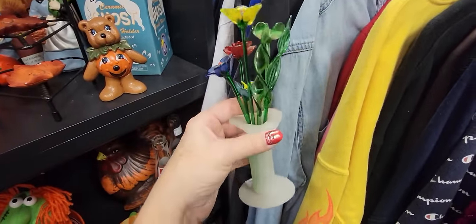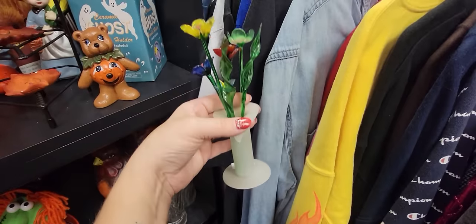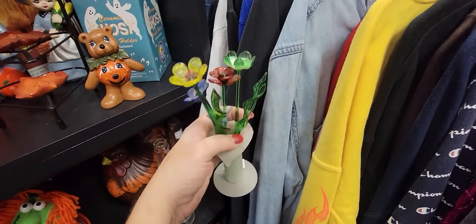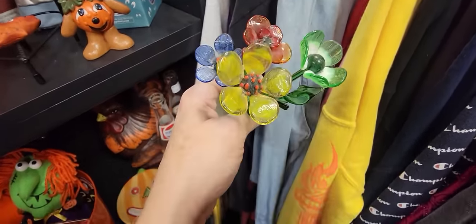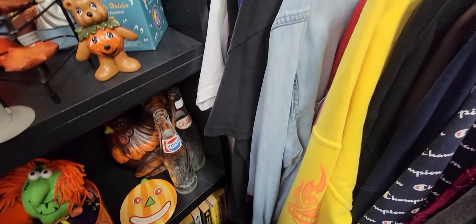The ones I had, the yellow flower was broken. It's in a little frosted Jack in the Pulpit vase. It's $12.99, but some of these flowers do glow. I know that this one does, and the yellow one does glow. I am gonna get that. I know that, I mean, I've sold it before.